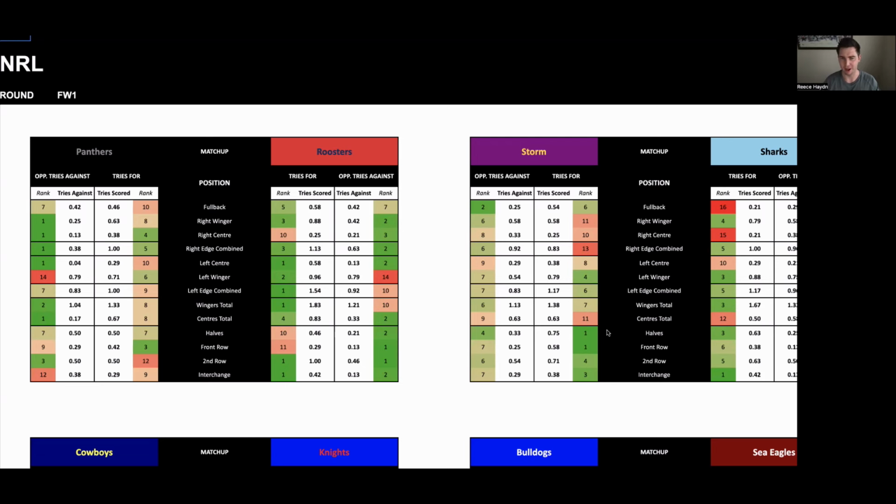Last week we hit 9 of our 13 predictions to make it 5 consecutive profitable weeks if you follow the staking strategy of backing each try scorer to win 1.5 units.